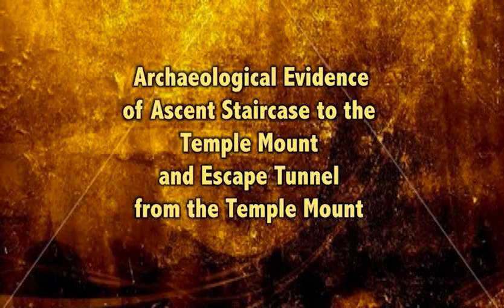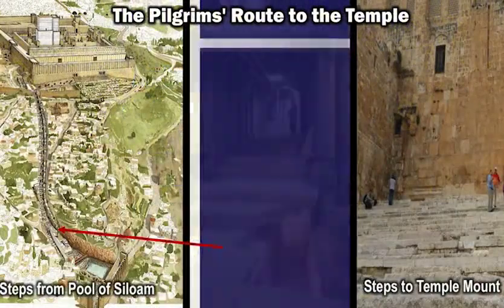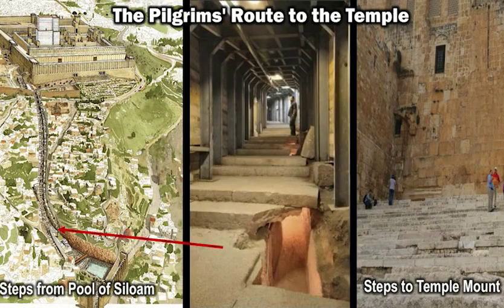Also, we have evidence of an ascent staircase to the Temple Mount, an escape tunnel from the Temple Mount. Let me just go quickly through this. We know now that we have this massive stairway connecting the Pool of Siloam and the southern steps of the Temple Mount.